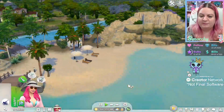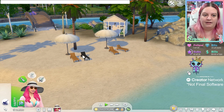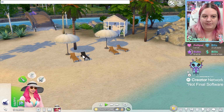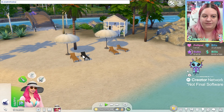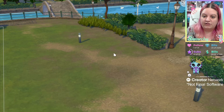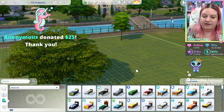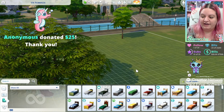And this isn't buildable. I don't know if, what's the cheat? BB.enable free build. I don't know if that works here. It does. So you could. No, it didn't work. I brought you back over here. Brought you back Mario over here.